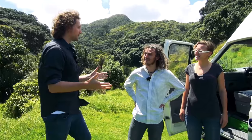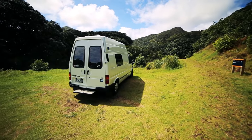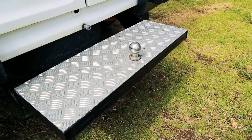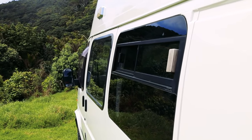What was it that actually made you guys want to convert a van like this? We were looking for a van to travel around New Zealand, and we were looking for a longer van so we can store a surfboard inside rather than outside. And we wanted to have a little bit more comfortable living than squeezing in a sedan car. Yeah, fair enough too. You're in New Zealand, surfing is definitely a priority.